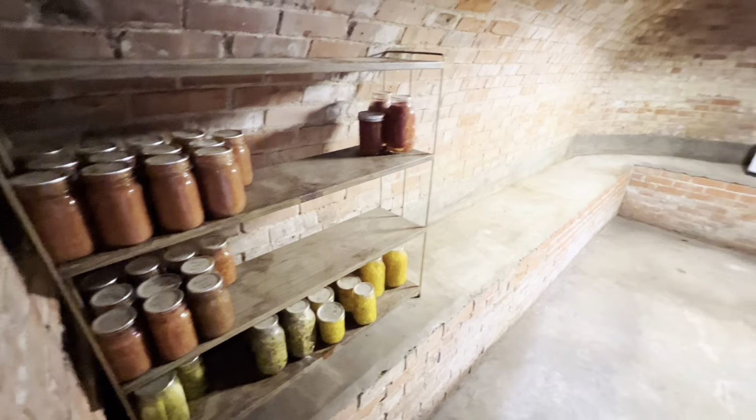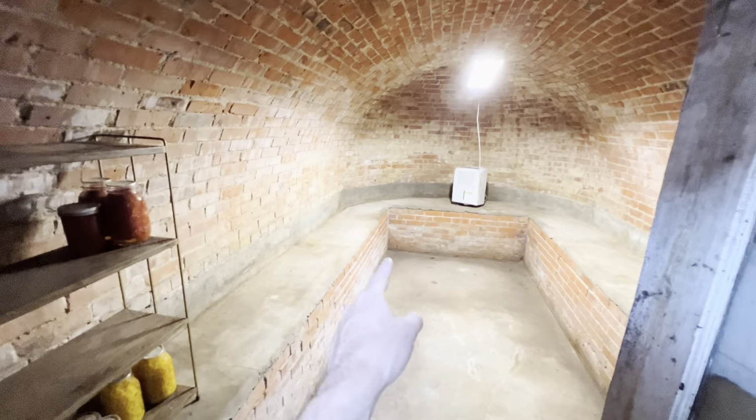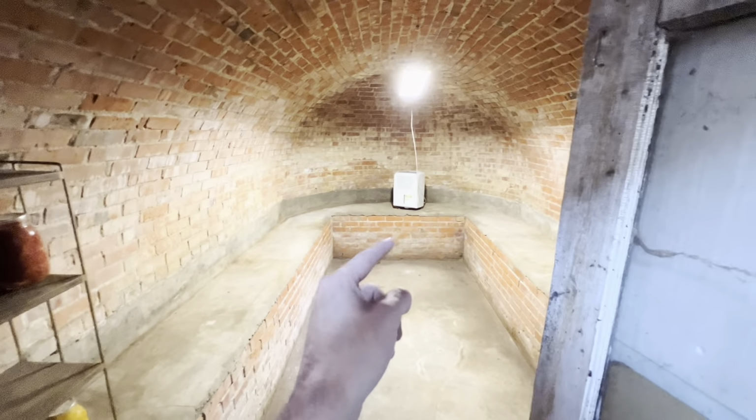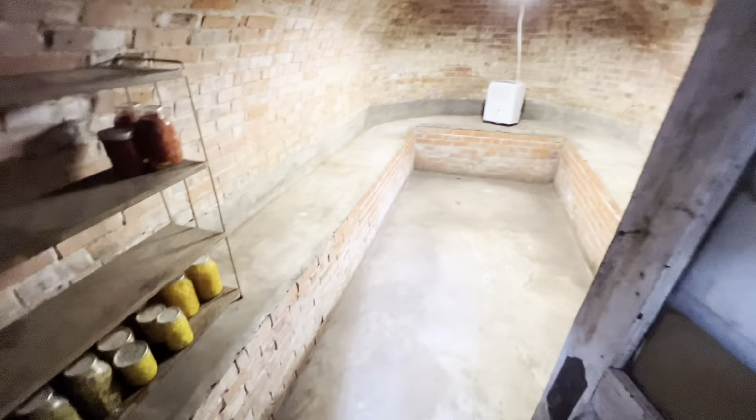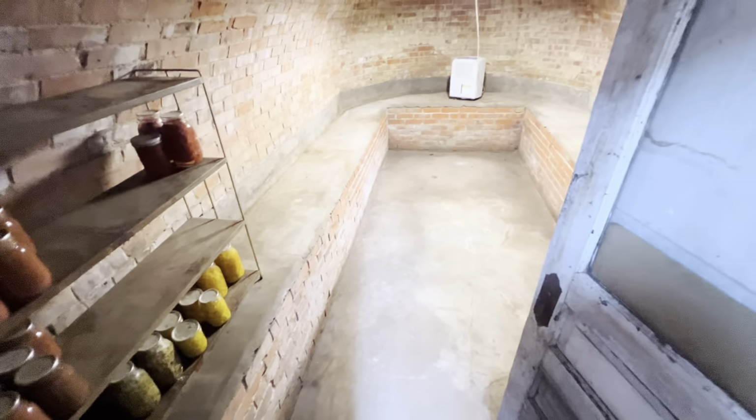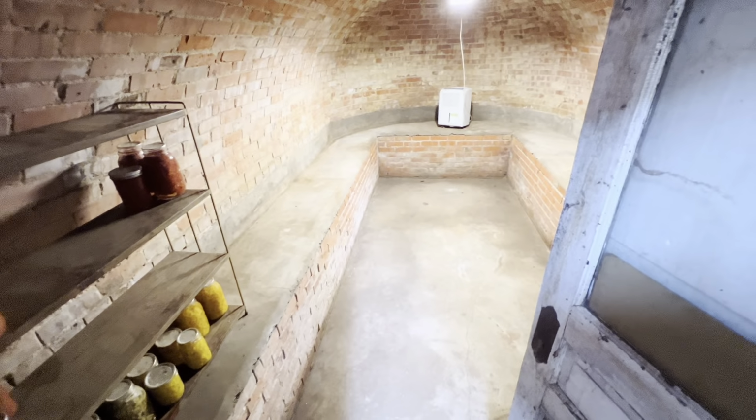So we put some food in here. We're going to try and get some shelves. I got a dehumidifier running so that we can finally put our onions and garlic and potatoes and squash down in here eventually.